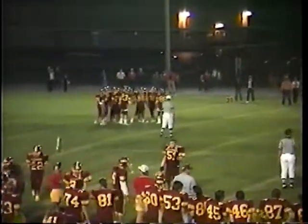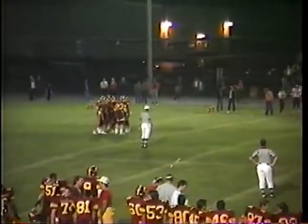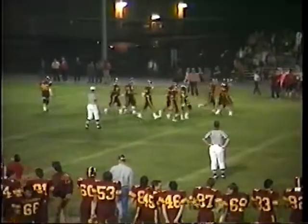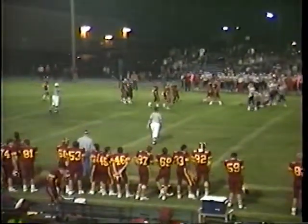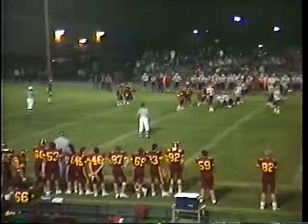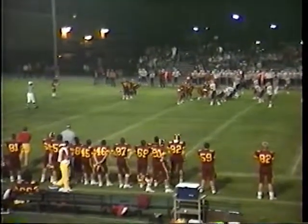And Elwood will drop a couple people back to receive the punt. Number 3, Jay Courtney. Number 34, Chris Noon. To do the booting for Alexandria will be Gary Waymeyer, number 86. Waymeyer, of course, is an alternate, running plays in and out from his wide receiver position.